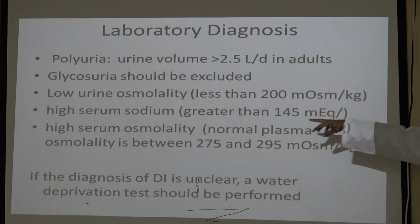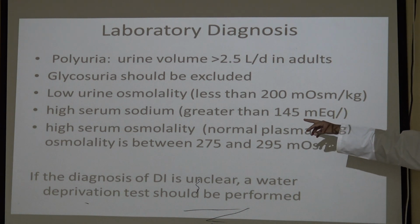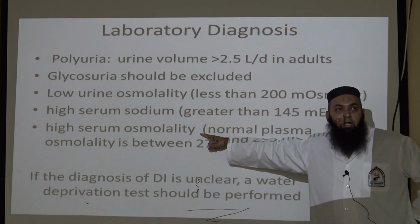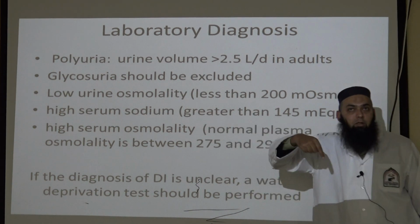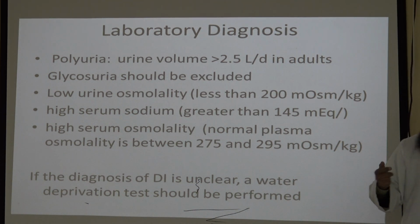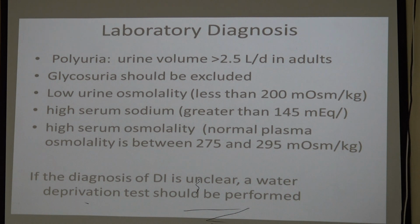So polyuria, low urine osmolality, because there is more water. High serum sodium, high serum osmolality. Why high serum osmolality? Because water is being lost. Low urine osmolality, because there is more water. High serum sodium, because of more osmolality. This is the key concept. Don't worry about the values. More water in urine, less osmolality. Less water in the body, high osmolality. Simple.